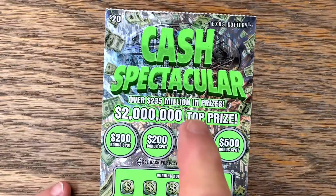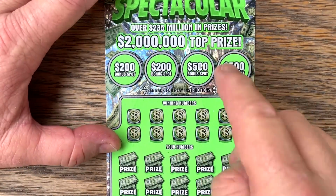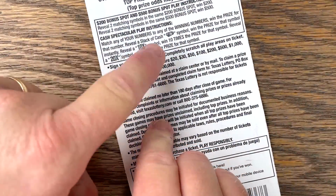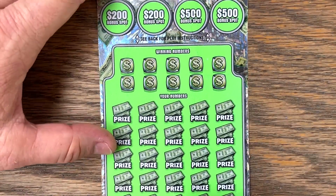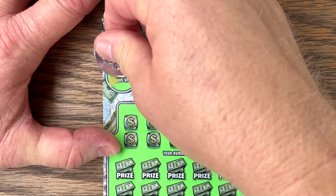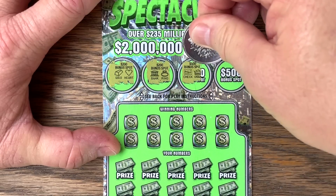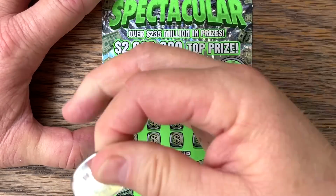All right, Cash Spectacular, one of my favorite tickets. Ticket number 24, two matching wins, 200 to 500. This is the match and win. Stack of cash 10 or 20 times. All right, let's do it. Can we get gold bar? No. How about a bank? Check. Armored car? Nope.